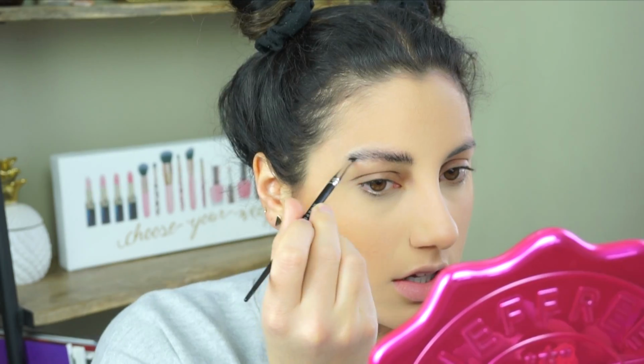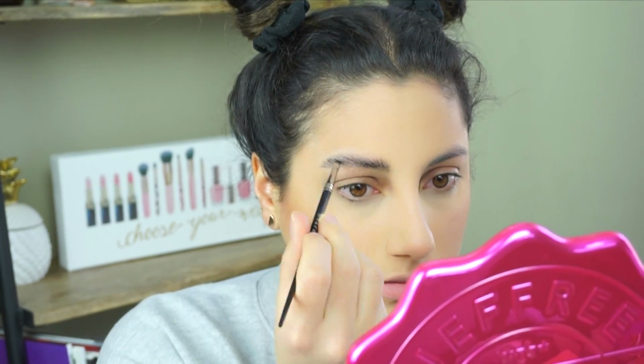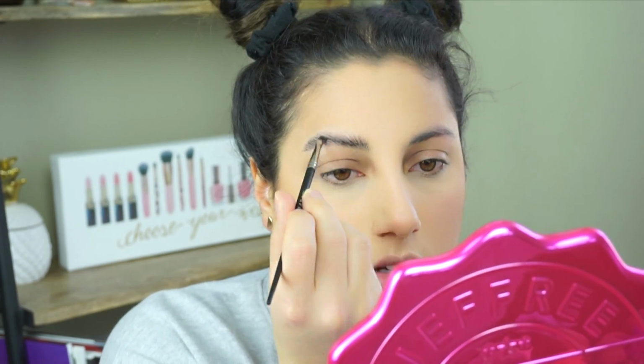I always move the product around in the lid. I kind of use it to wipe the excess off and get it really fine and precise. And then pretty much I just fill in the tail of my brow because I kind of like that ombre brow, so I'll just fill in whatever sparseness I have.